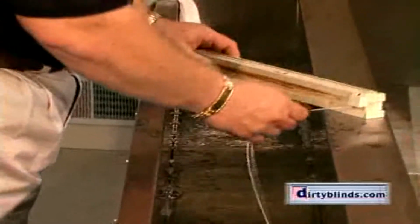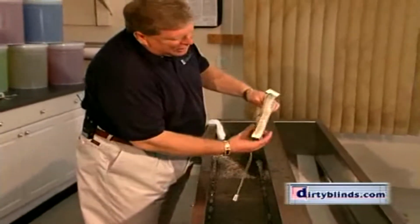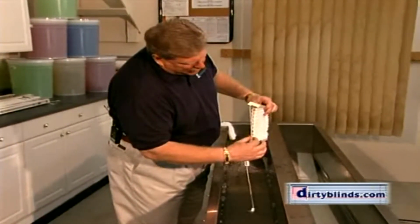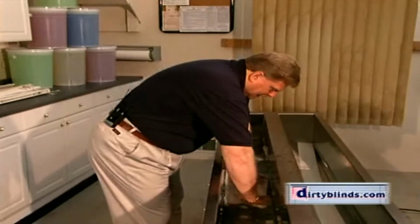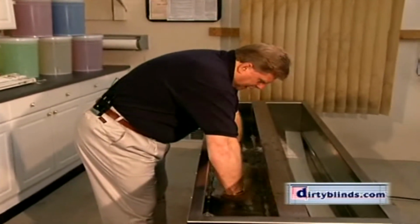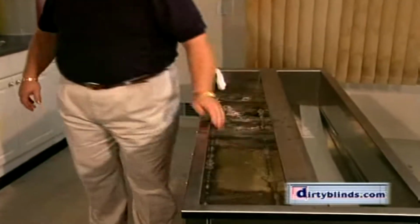But now I'm going to open this up. This is what we call a honeycomb blind, otherwise known as a cellular shade. As you can see, the honeycomb effect of it. And we're just going to go ahead and put this right into the tank itself and let it clean. You can see, wow, all that nicotine and molasses and everything coming right off of it.